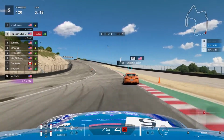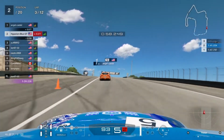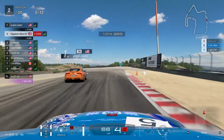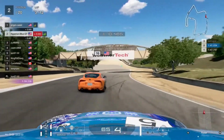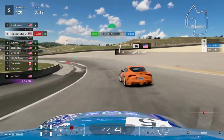viewers. Puffbird is now going in to take a comeback, taking the chance to close in on the gap, 0.5 seconds behind. Still going at it for myself, but looks like Angel Castell is trying to figure out his good rightful position to stay well defended. And I hope I can keep going in. Just going to have to stay on it.